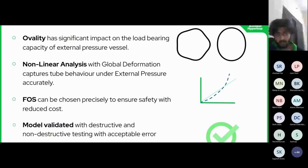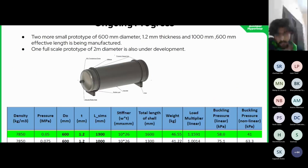So what is our future? What would we be doing in future? We have 2 more prototypes coming, and these 2 prototypes are of the same diameter but varying length. These lengths would be such that we have different buckling pressure. As you can see, we have tested the tube for 41 kilopascal of buckling pressure, and we would be testing 2 more tubes for 63 and 105 kilopascal pressure.